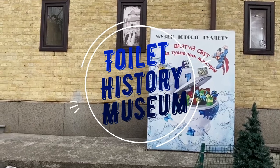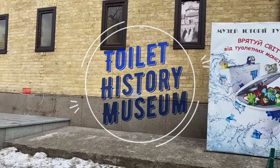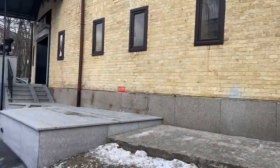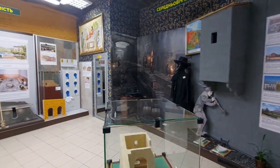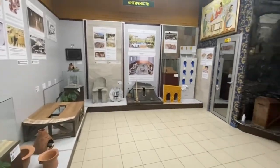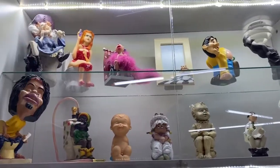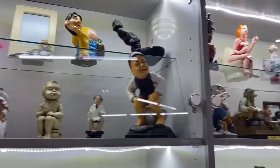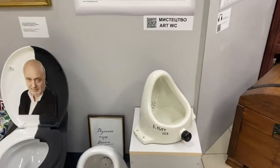Welcome to the Toilet History Museum. During our tour, you will learn a great deal of historical detail that has often been omitted during school history lessons due to the delicate nature of the topic. However, it's worth noting that museums devoted to toilet subjects have in fact already existed in Great Britain, India, Singapore, South Korea, United States, Germany, Austria, and Japan.